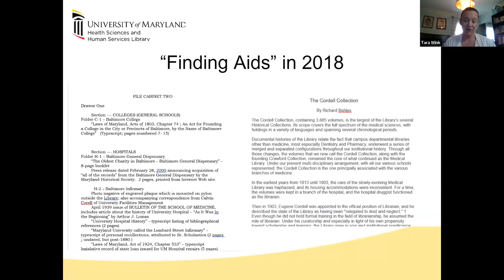Finding aids, I put them in quotes because they were hardly finding aids. They seem to be more like container lists, as you can see on the left, with inventories, longer biographies, just descriptions of what was in the filing cabinet rather than a finding aid. The finding aid on the right is actually for the collection that I'm going to be using as the example for this presentation. However, it is for the book collection, which was not a collection created by Dr. Eugene F. Cordell. Instead, it was named after him, and I'll explain a little bit more about him in a minute. But just interesting to note that the Cordell collection as described is not the actual manuscript collection that I'm going to be talking about.